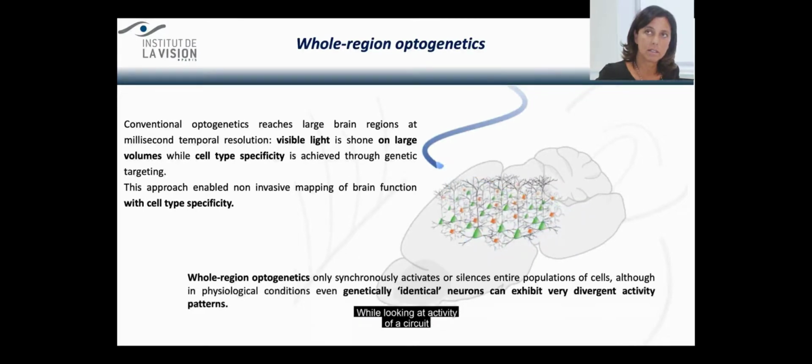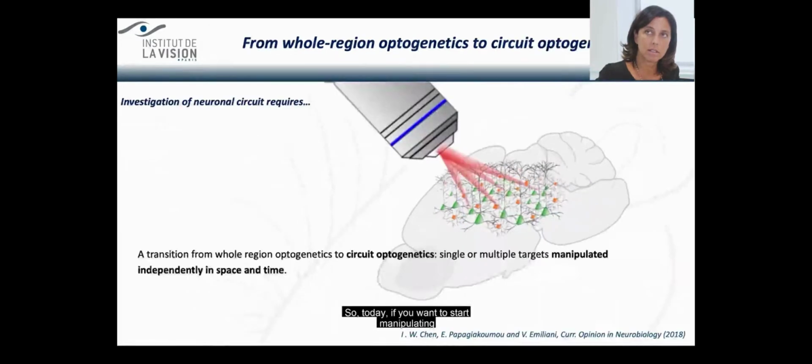While looking at the activity of circuits under physiological conditions, we know that in most cases it is characterized by the fact that even genetically identical cells can have very divergent activity patterns. So if you want to start manipulating those kinds of circuits and eventually even mimic their activity, with the ultimate goal of linking specific spatial temporal activity patterns to behavior, we need to replace whole region optogenetics with what we called a few years ago circuit optogenetics, meaning a combination of techniques that enable manipulating single or multiple targets independently in space and time.